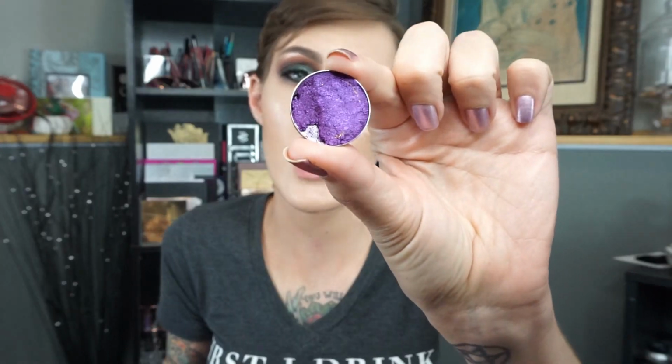So my last product in this intro is going to be out of my Z palette, and this is a Makeup Geek eyeshadow in the shade Masquerade. Now this did crumble and break. I don't know how, but it did.